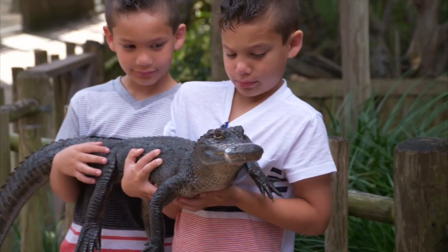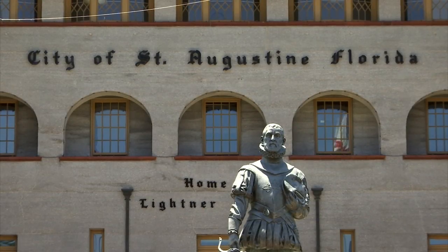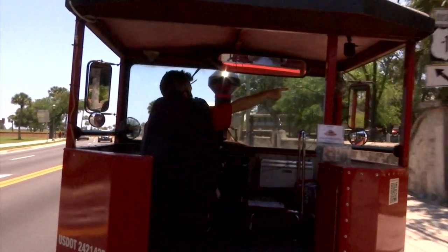Golfing, gators, dolphins, days at the beach, history, and more. Today, we're hitting the open road for a trip to Florida's historic coast. And look out to your right, this is the first of two cemeteries.